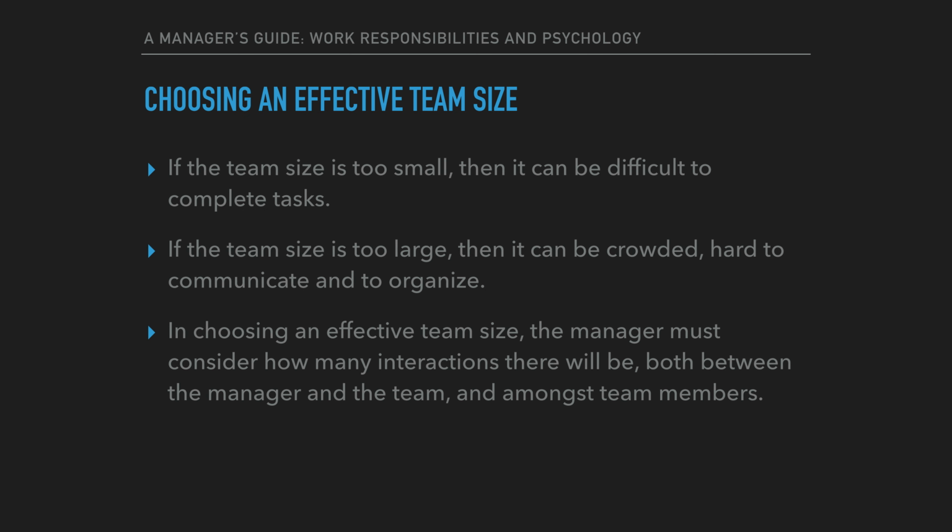Second, effective teams are usually of a certain pre-thought out size. If there are insufficient workers, say a team of less than 5 people, then it can be difficult to complete tasks. If there are too many workers per team, and maybe the task is more simple, say there are 10 people for a simple task, it can get kind of crowded. And then at that point, it gets hard to communicate and hard to organize, and again, hard to complete tasks. The manager must take into consideration how many people he or she will be interacting with, how many people will interact among themselves, and what the nature of the communication plan will be when choosing an effective team size.